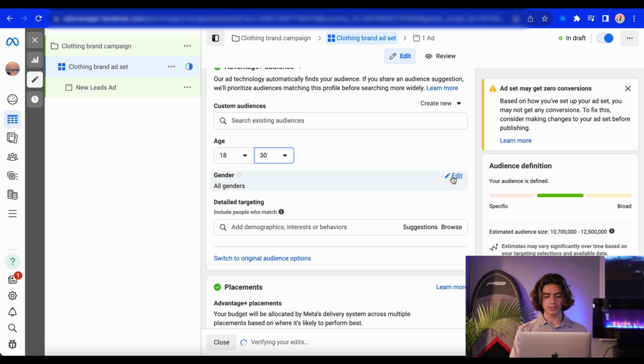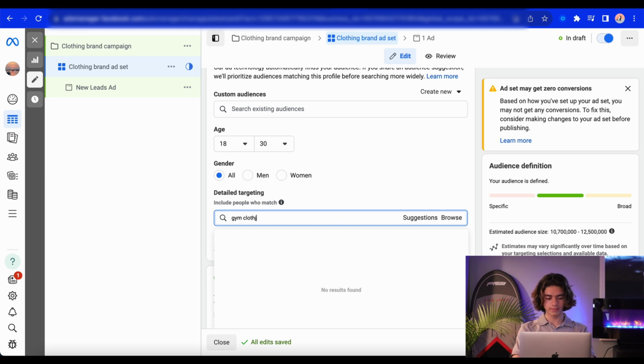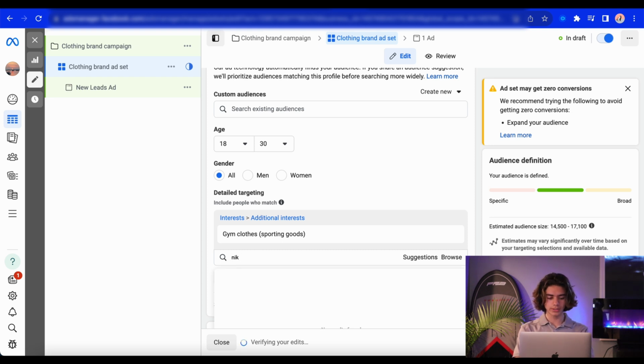And then you can choose the gender, and here's actually where we can target the keywords. So for a clothing brand, let's say you're doing gym clothing, for example. You can type in gym clothing, gym clothes. Let's say you want to target people that also like Nike. We can actually do that here if you just search Nike.